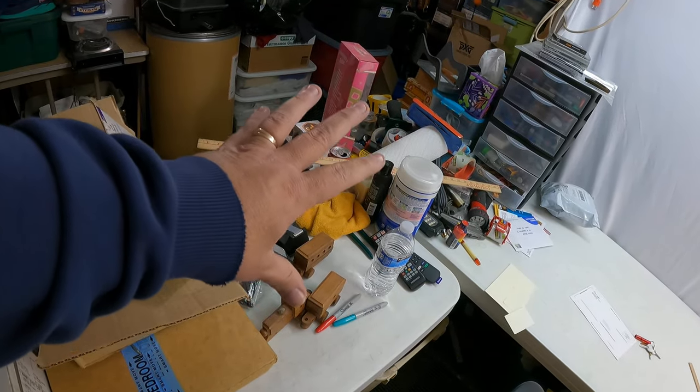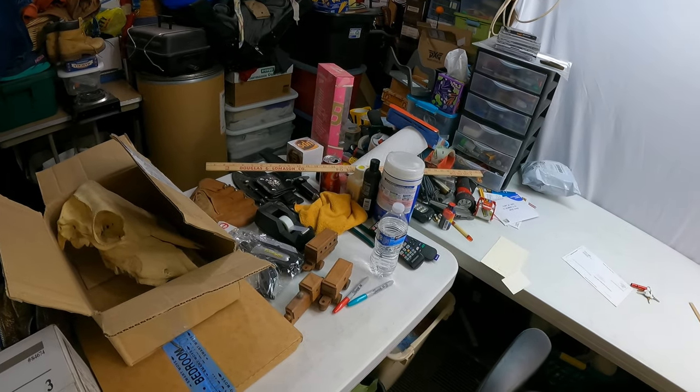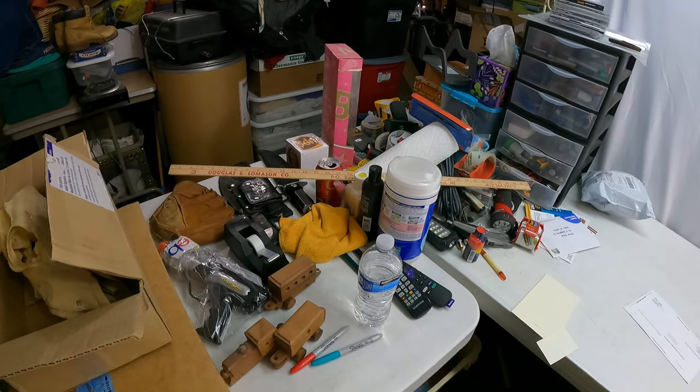A lot of times it makes me wonder, this mess, I wonder if people see this and they're like, oh my gosh, you're a slob, what are you even doing? But it's just so hard to keep clean over here. This is where I put random stuff.